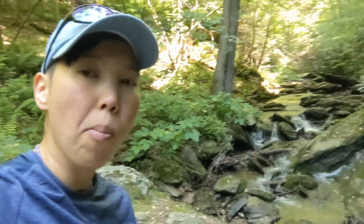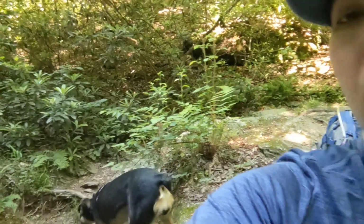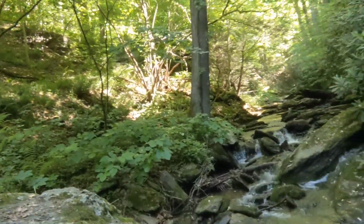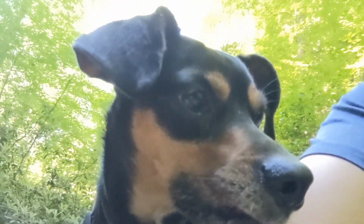Snack time. Nice view. Little puppy, begging for food. Let's see. Oh, I got my pack chilling over there. Nice. There's puppy, hopeful to get some trail mix. And peanut. Oh, peanut. Yum yum.